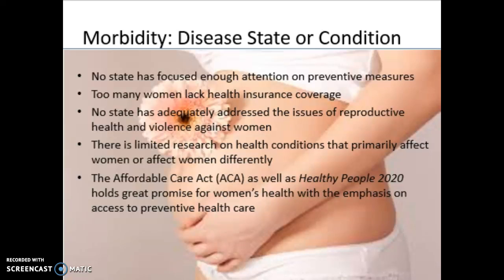But as we know now, they're trying to overrule the Affordable Care Act. So we're just waiting to see what our federal government is going to come up with to help those who are not able to afford health care.